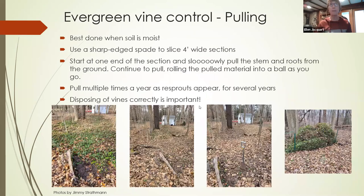All right. Now, once you've finished all of those vines that are climbing up trees, whether it's purple wintercreeper or English ivy, it's time to get down to the ground and get the vines that are growing horizontally, forming dense mats. Now, pulling is a method that is commonly used. It's a challenging method, kind of labor intensive, but it can definitely work. It's best done when the soil is moist, because the ground will give up the roots more easily as you pull.